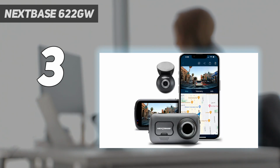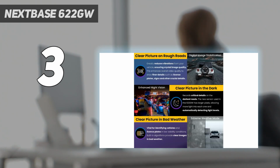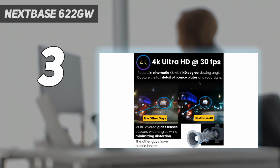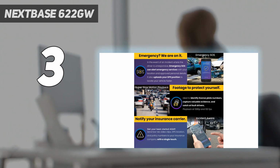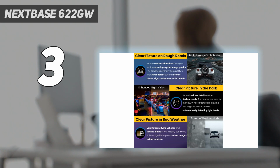Our tests did reveal that setup was slightly fiddly, and the 3-inch touchscreen requires obvious swipe inputs. We also had some trouble connecting to our smartphones to transfer video clips. That said, we still think the 622 gigawatts is a simple camera to use overall. We found its interface intuitive, while the display is big, sharp and clear.